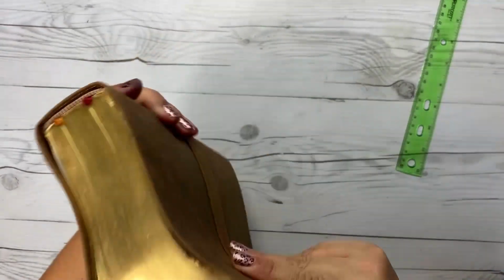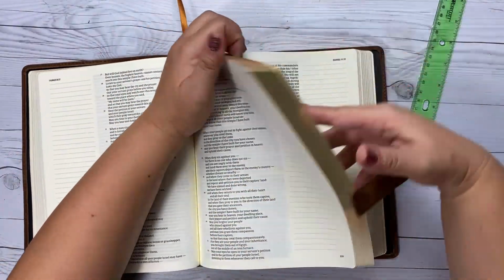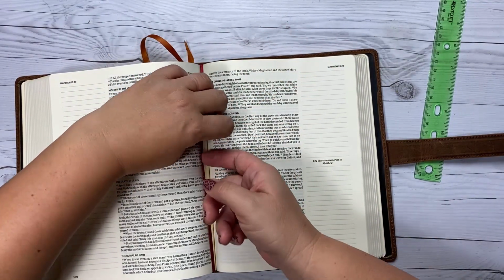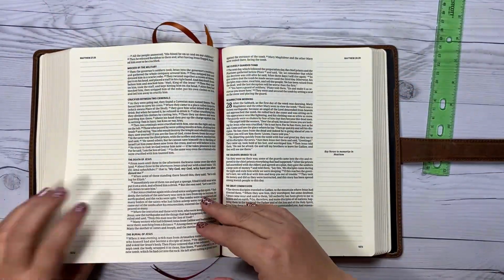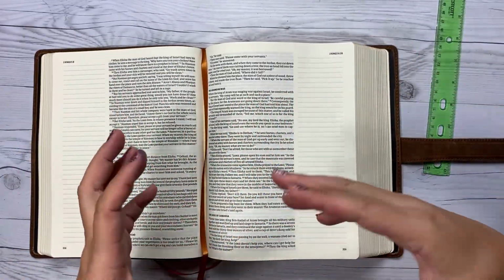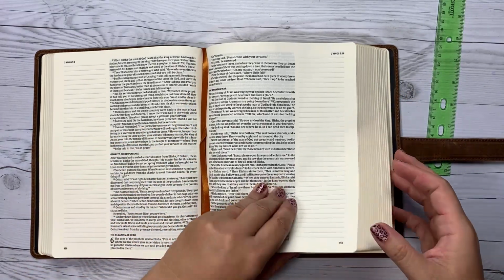Oh, I didn't show you the bookmarks. The quality of it and the extras that you get. They are giving you 2 bookmarks. You know how much I love to have multiple bookmarks in my Bible. Having the extra bookmarks allows you to go from one place to another. If you are reading something in the New Testament, but you want to go back and reference something that happened in the Old Testament, you can use 2 bookmarks, one here and one here in the Old Testament, so that you can keep going back and forth to reading your different sections. I find having multiple bookmarks to be very helpful. These bookmarks are actually quite long.